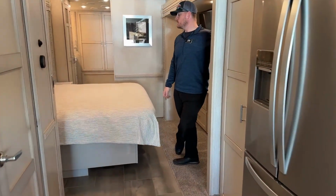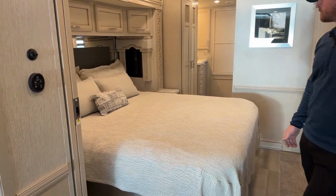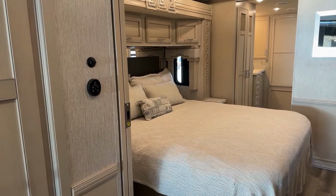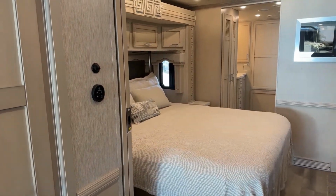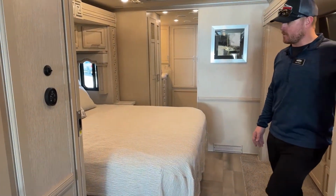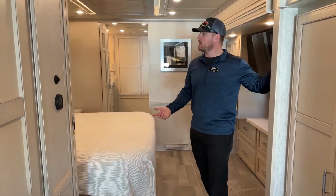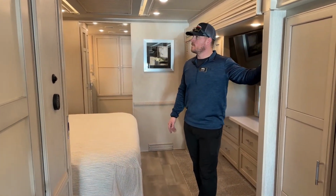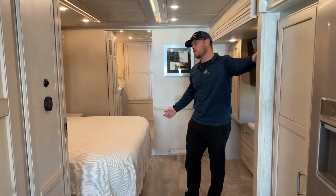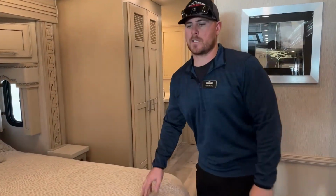Last slide here. So the 4369 was again the best selling floor plan for Newmar across both the Newmar Dutch Star as well as the Newmar Ventana. So most popular floor plan, and there's a reason for it. I mean, it is just great all around. So we're gonna start in the back here in the full bath. Actually, I'm gonna shut the engine off real quick.